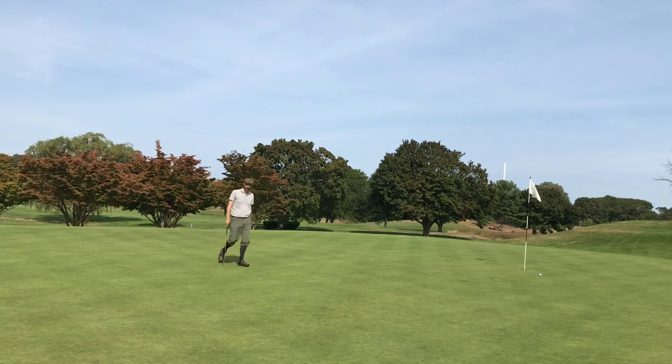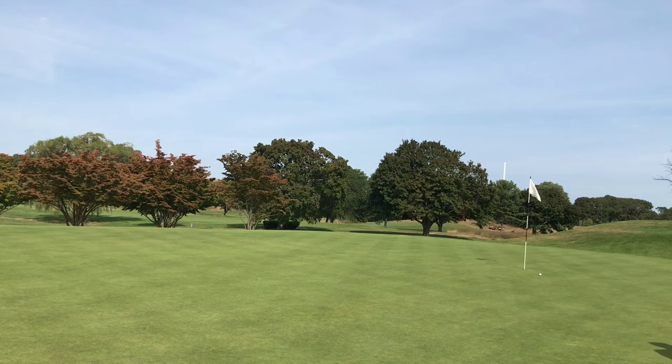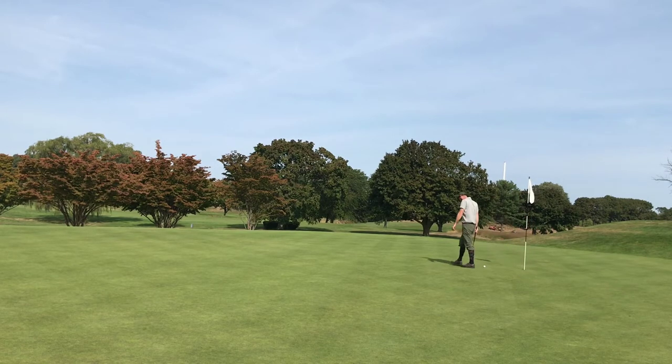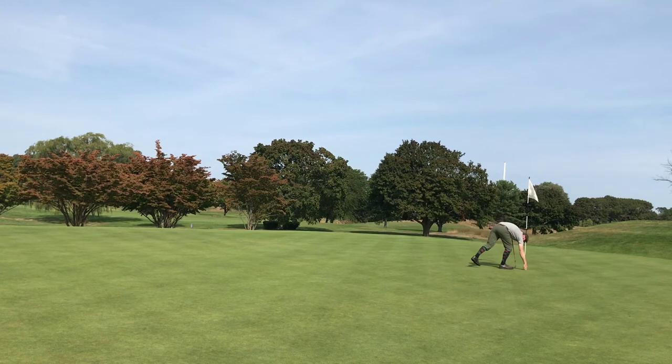And I was pretty happy with that effort. That left me with probably, I would say, 2 feet, 2.5 feet for par. Just far enough out to make me think twice about it, and I ended up putting it a little too far right and it lipped out. But I was able to clean that up for the bogey.